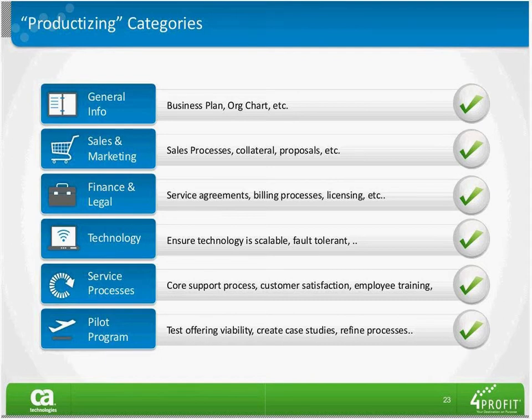Well, it can be broken out into typical categories within your business. General info. One of the things that we've got here is a business plan. I don't talk to a lot of people that have written a business plan for their managed service practice. And that's really a recipe for failure as well. If you don't have a plan on where you're going, how are you going to get there, right? So the first thing you should start off with, put a business plan together.